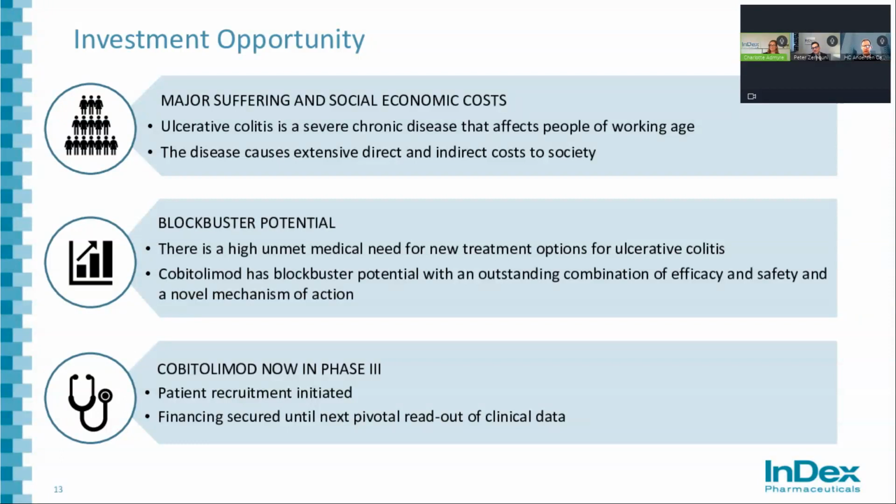Yeah. Then there's a couple of questions about DIMS in a broader sense. When will we get more info about the DIMS you're testing now? I know your focus is on Cobitolimod, but you have a nice portfolio. Could you answer that, Peter, or shall I? Yeah. So as Lotta said, we are testing some other DIMS in different models of inflammatory diseases.